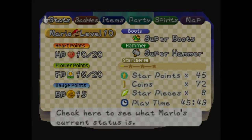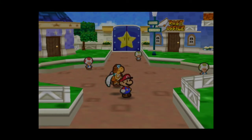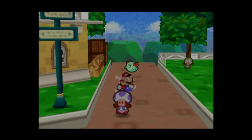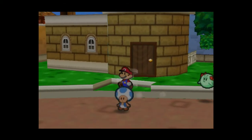How many star pieces do we have now? Wow, we are really close to that zap tap. Anyway, well, Park Harry, I guess you're neutral as well. Why are these characters getting let off so easily? Well, anyway, let us head back to Shy Guy's Toy Box. There we go.